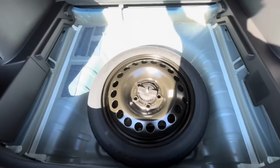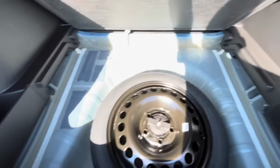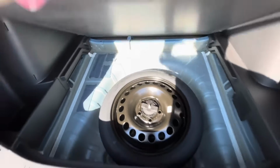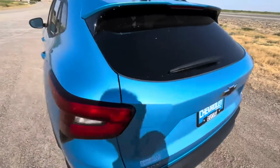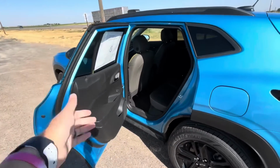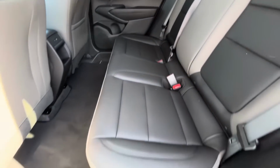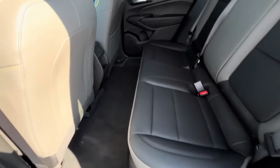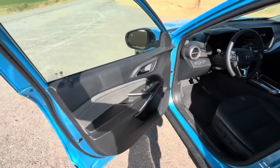Hiding away, you actually have a temporary 125 width spare tire. It has pretty good insulation, but you can see no extra carpet or anything else to keep the costs down. The back seats are also pretty good. If you guys really want to know a lot more of the specs, features, and stats, check out my full review of this, which probably came out a little while ago. But let's hop inside and take it for a drive.